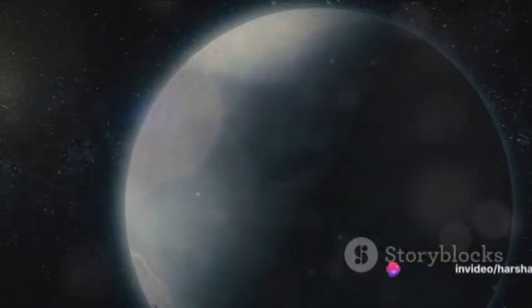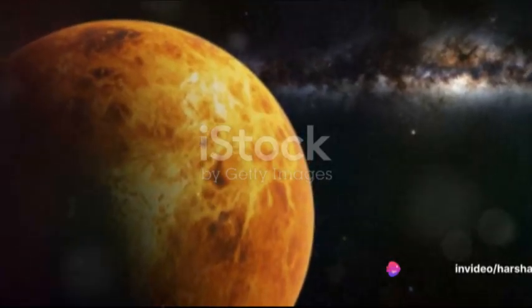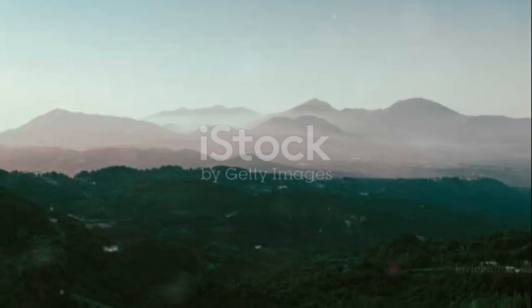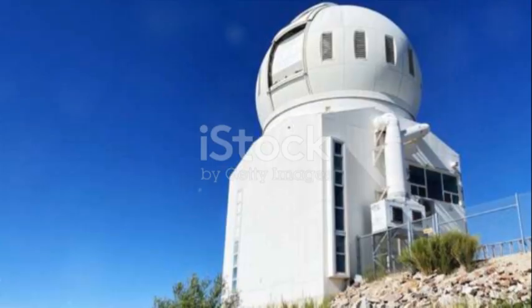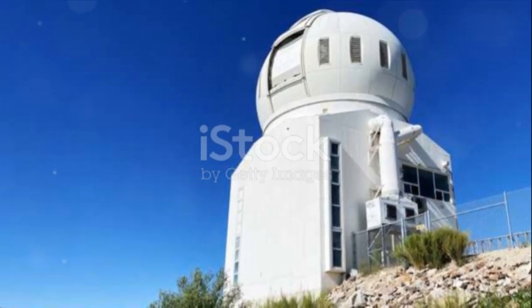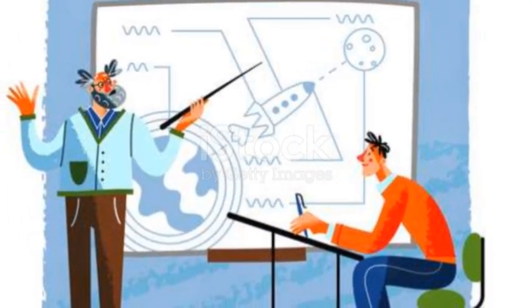And who knows what we might find out there? New forms of life, alien civilizations, or perhaps answers to some of our oldest questions about the universe. The future of space travel is as boundless as the cosmos itself, filled with endless opportunities for exploration, discovery, and perhaps even new homes for humanity. The cosmos awaits us, and we're just getting started.